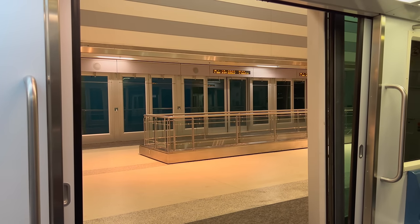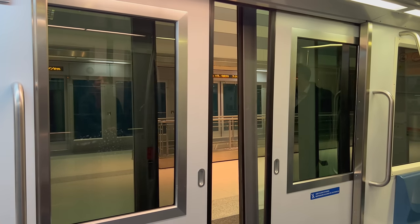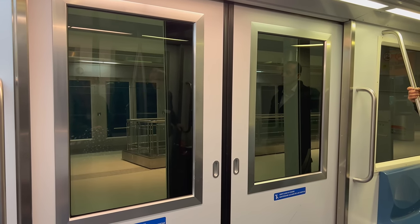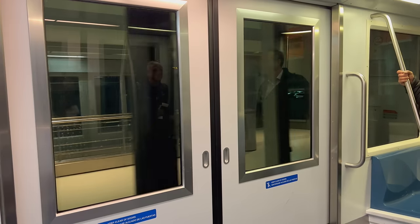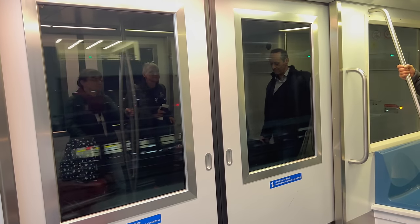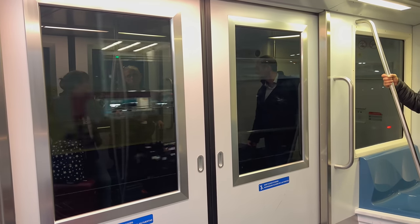Doors are closing. Please stand clear of the doors. Train is departing. Please hold on to handrail and luggage carts. Next up is rental car center, Metrorail, Metrobus and Tri-Rail.